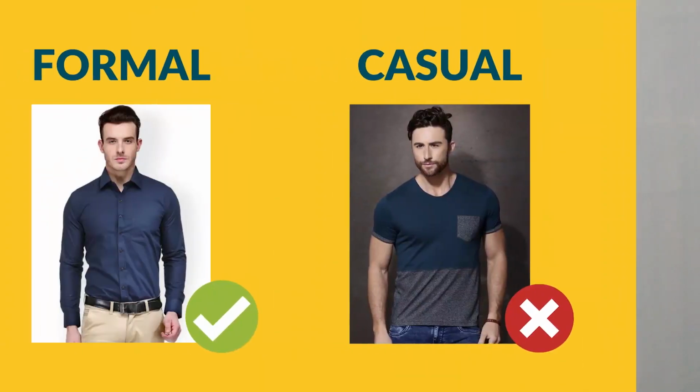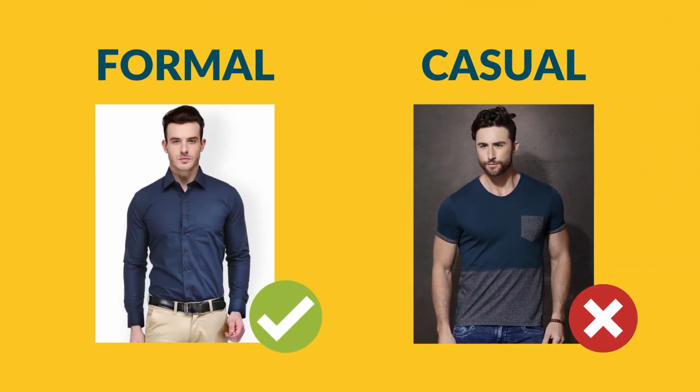You need to wear clothes that are formal. What are formal clothes and what are informal clothes? Let us have a slide over here so that you will understand what is the difference between the two. Alright, so don't wear casual clothes.